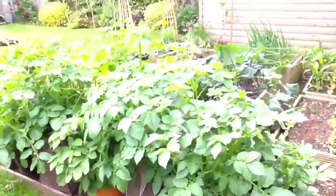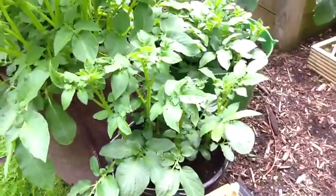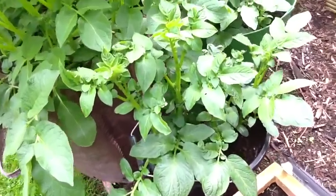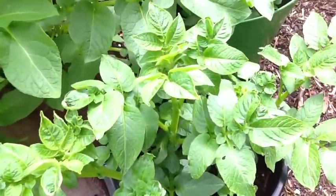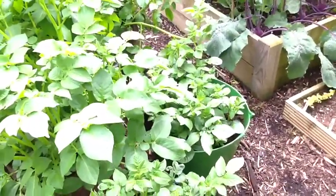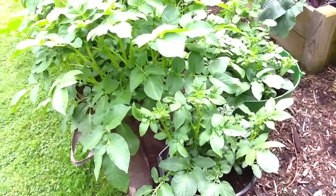Into the back, and we'll have a quick look at these, what we call the lumpers, or the famine potatoes. So they are well and truly through and starting to get some flower heads, I think. They're doing well anyway, so we'll have a look at them. They'll obviously be out a bit later.